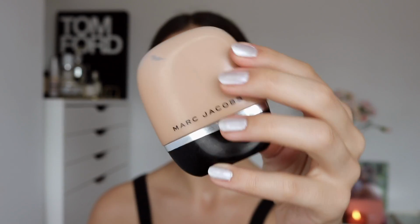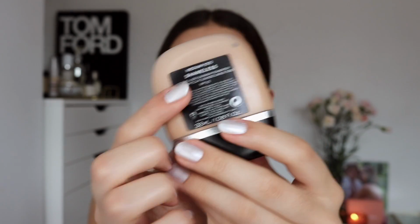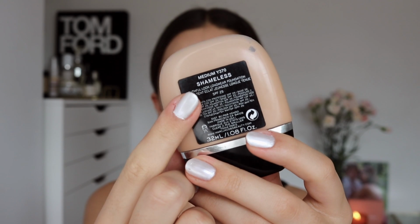My favorite foundation at the moment is the Marc Jacobs Shameless foundation. I love this because it's so easy to apply. It's a great color match for me as well. I find that it doesn't dehydrate my skin, it doesn't cake, it wears really well. It's just the perfect foundation for me.